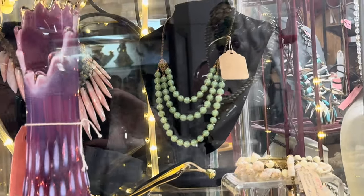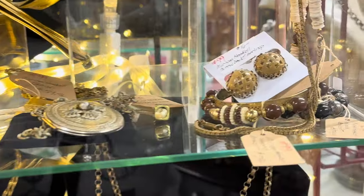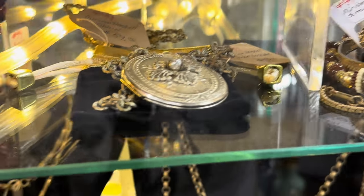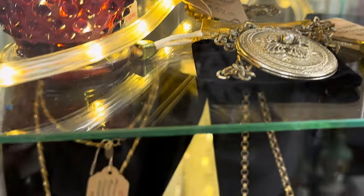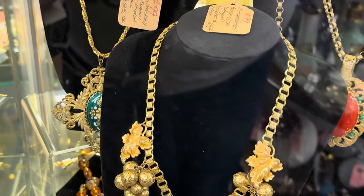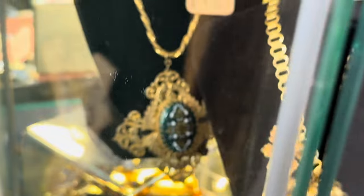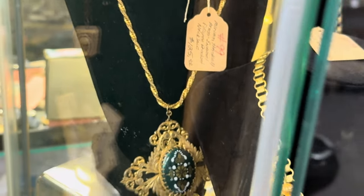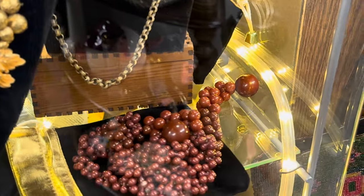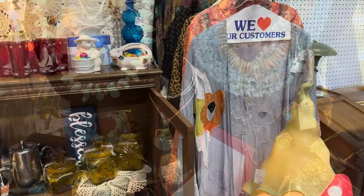Here's another booth that had some really beautiful pieces as well. This booth had a lot of Miriam Haskell pieces. The prices were quite high on the Miriam Haskell, but honestly, rightly so. Some of the pieces were definitely priced where they should be. But some absolutely gorgeous Miriam Haskell. I hadn't seen that nice of a collection in a long time, to be honest. And it really made me want to find more Miriam Haskell, because this collection was just so insanely beautiful.